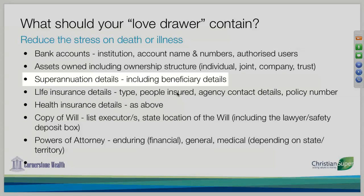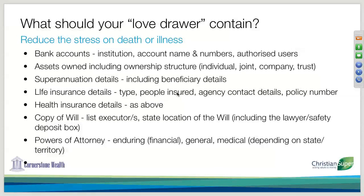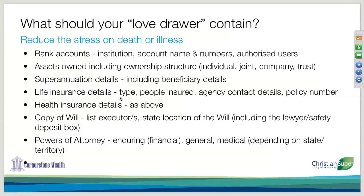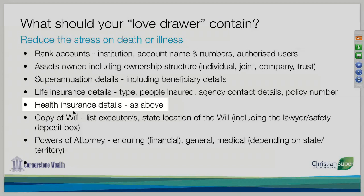All your superannuation funds, including who the beneficiary is. List those details along with your account numbers and the address that's stored there. Your life insurance details, both inside and outside of super. If it's outside of super, then who is insured, who owns the policy, and the contact details for the company. All your health insurance, and all the similar details above.